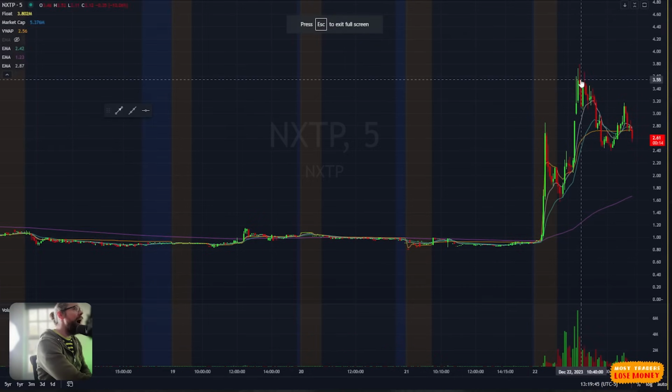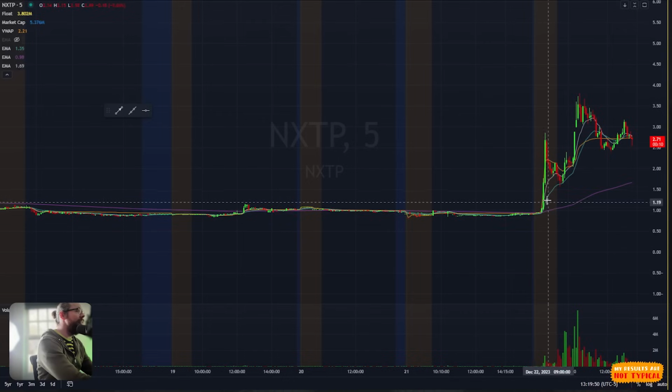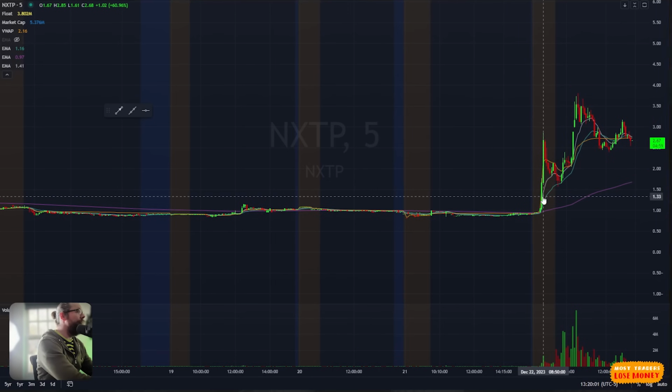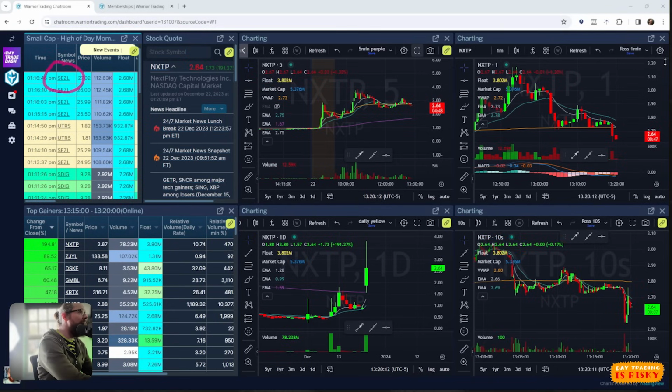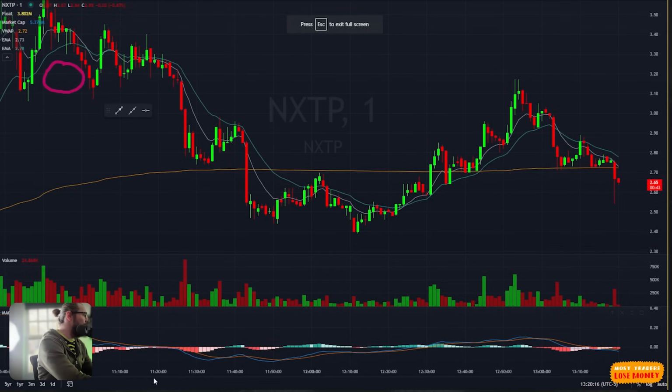It hit a high today of $3.80. My first entry on this was at $1.26, 27, right down here at the very beginning of the move. All right, so how did I find this stock? I found it very easily on my scanners. Just like you see SELZ here at the top of my scans, NXTP was at the top of my scans when it first started popping up. This scanner that I'm using is searching for stocks in real time that are squeezing up.